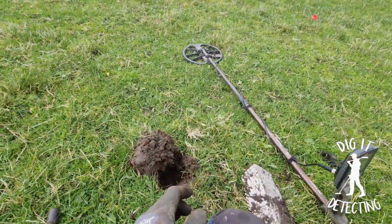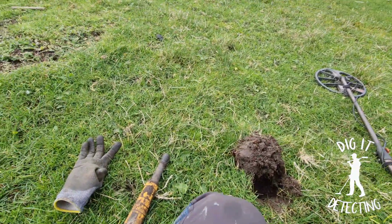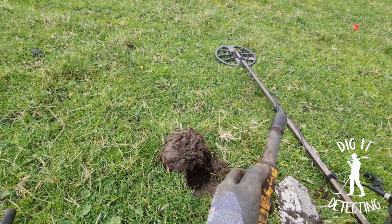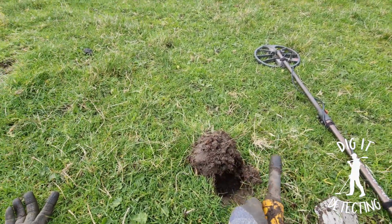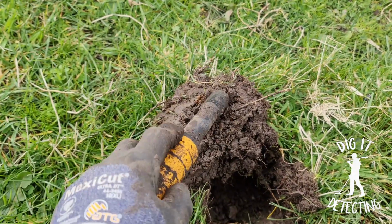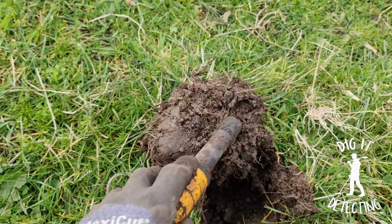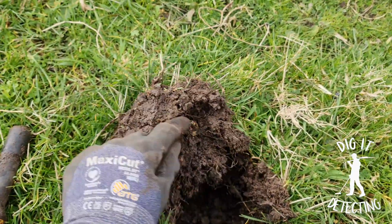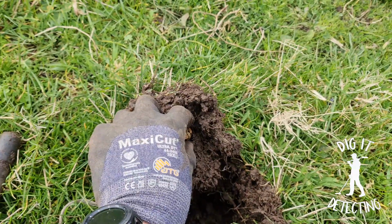We're trying to work with it as best we can and noise cancel as we go, trying to eliminate that. I could probably bump the sensitivity down a little bit also, but you know, where's the fun in that? So anyway, we've got a nice target here, and we've dug a lot of rubbish. I don't think this is going to be, yeah, no, it's a $2 coin. I was going to say, I don't think this is going to be our rising sun that we're after.